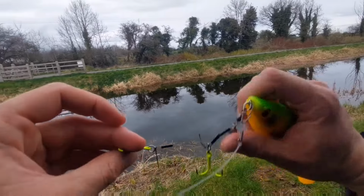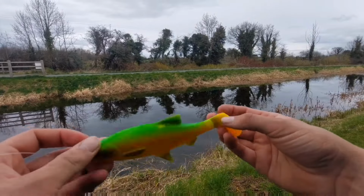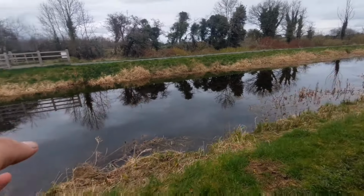God, I don't know what to say. This trace is ruined. I'll have to remake that. But yeah, river roach. Lovely lure. Great crack. Let's see if I can get 4.